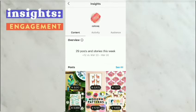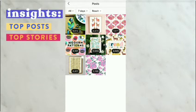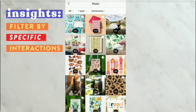Access to analytics is probably the number one reason brands switch to a business profile from a personal one. Instagram calls their analytics Insights, but it means the exact same thing. Insights will give you data on engagement, impressions, audience demographics, and more. You can see your top posts and stories of the week, month, year, etc. You can even filter by types of interaction.